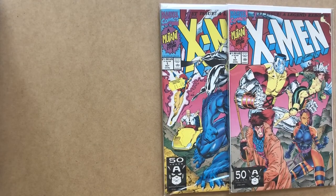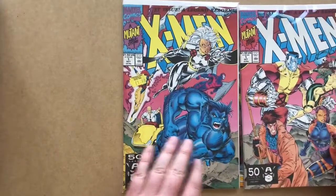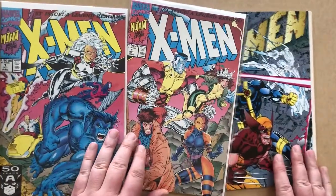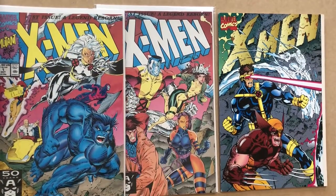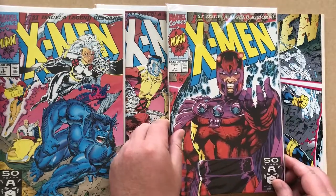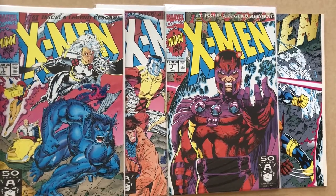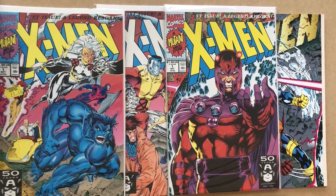So in the first week, this cover was released. The second week, this one. And the third cover is this one with Cyclops and Wolverine. And then the final and fourth cover was with Magneto. Now this one, the fourth and final cover, is the most coveted today. So even though 8.1 million copies were sold, less people have the Magneto cover.